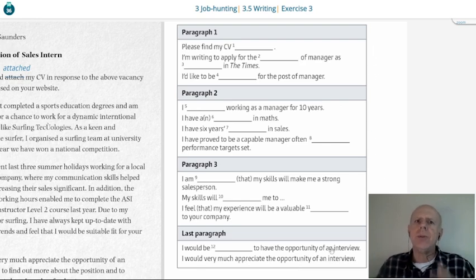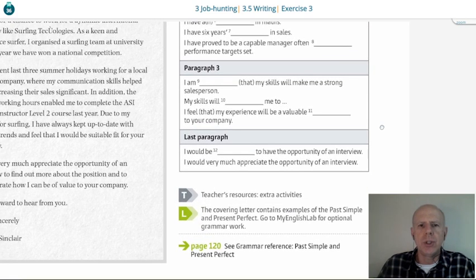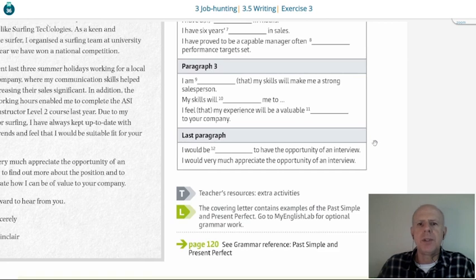Oh, I tell you, this wonderful material, Business Partner, gives you English, but gives you more than that. If you follow this, for example, you get better chances to find a job, to get a job. This is wonderful indeed.